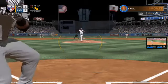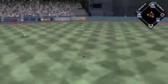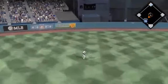Here's the pitch. High in the air out to center field. Peterson has a read on it. No trouble with this one, and the inning is over.